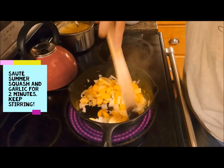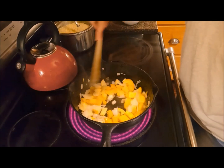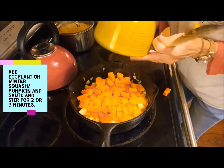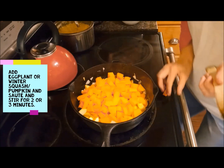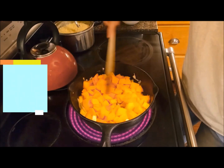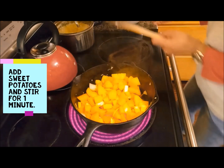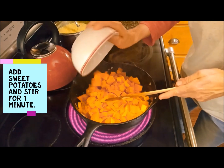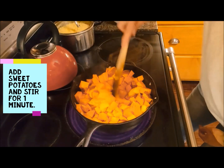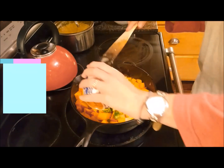Stir. We'll just add the vegetables a little bit at a time so that everything can get a chance to saute a bit. That's the winter squash going in. If you had eggplant, you could put that in right now. Okay, it looks like those onions are starting to really get cooked, so let's go ahead and add the sweet potatoes. Stir those around. Ooh, that's looking good. And the okra.